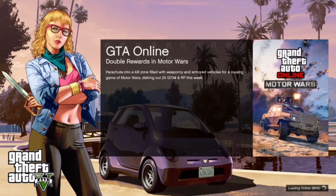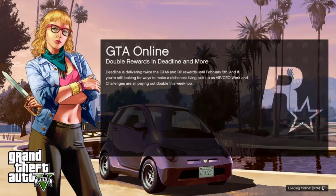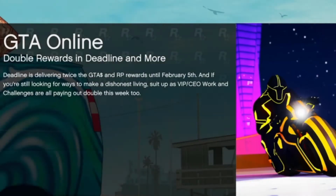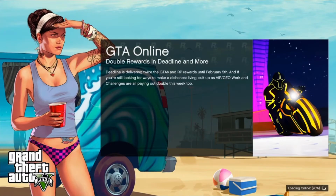So before we actually start customizing the car, I also wanted to mention that within the next 2 weeks, I think, if you play on GTA Online, there is potential that you could get $2 million. It's for everybody in the game. Oh, double rewards on deadline. Okay, this is gonna be fun. I'm definitely gonna be playing some of these double reward modes.